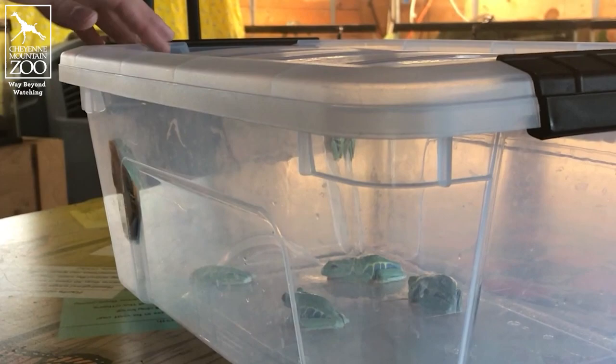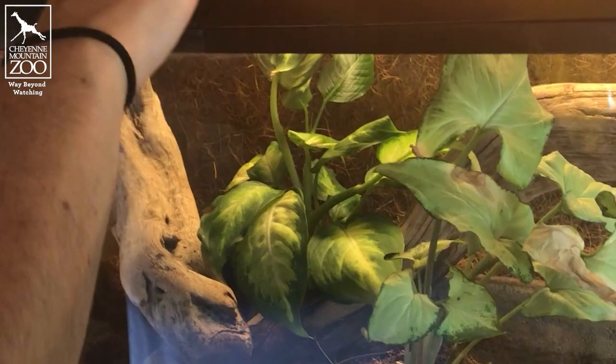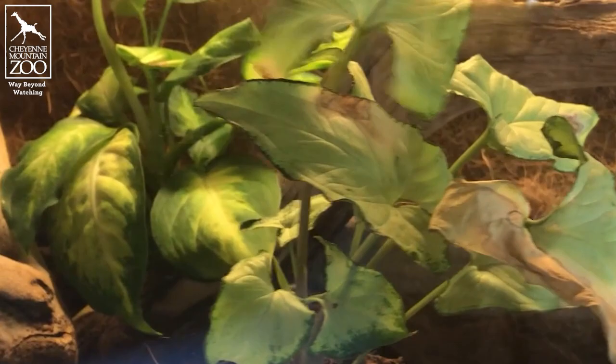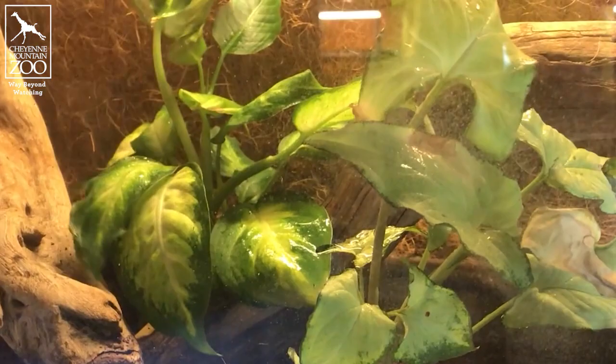But their new home, as you can see, it's set up very beautifully with some nice eco earth. They love the dirt because it holds in humidity really well. And then we've got some live plants for them. So I'm going to go ahead and give their plants a good mist, because these guys are from very humid areas, rainforests. So we're going to make a little mini rainforest for them.